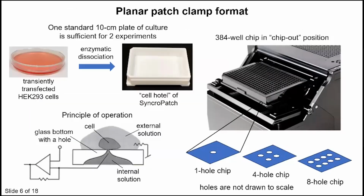Using the SyncroPatch was my first experience with automated patch clamp, and I was afraid that automated patch clamp would take a lot of cell culture, but in fact, one standard 10-centimeter plate is sufficient for 2 SyncroPatch experiments, so it's not so bad. But of course, adherent cells have to be enzymatically dissociated before measurements.